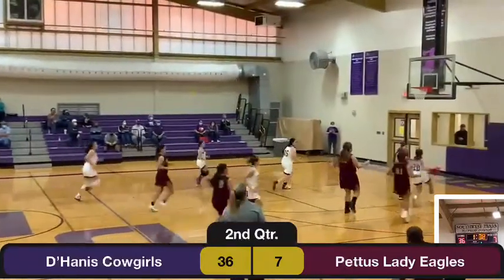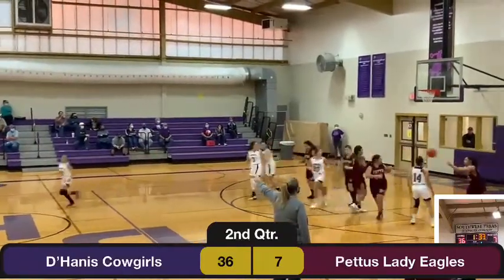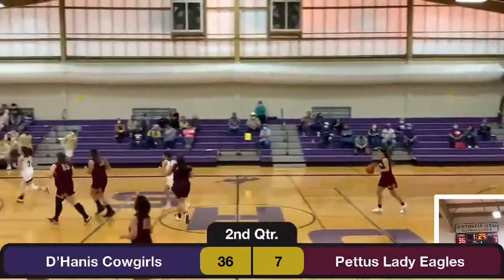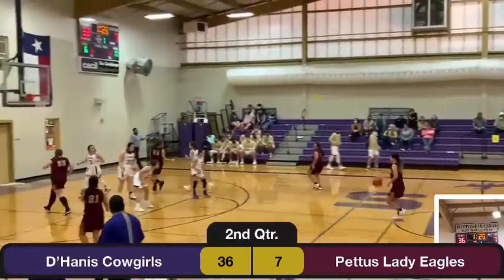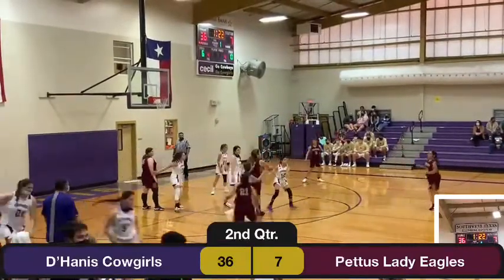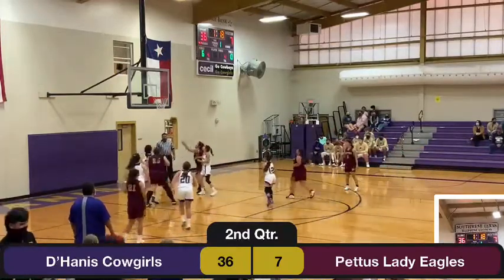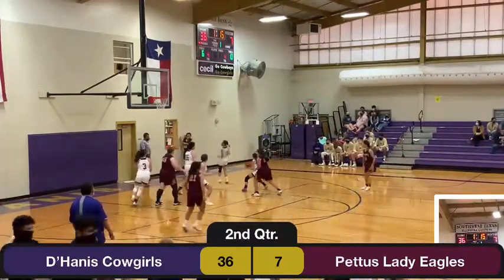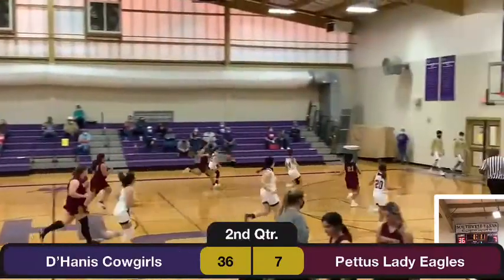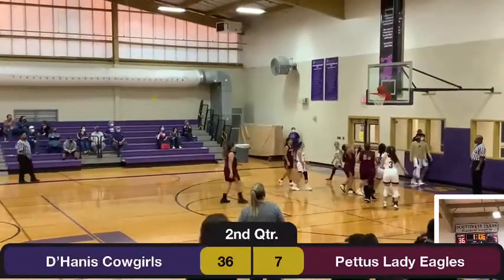Shaylee Ruiz takes it all the way and up and off the bottom of the rim. Rebounded by Pettus. Gomez brings the ball up. Pettus working the ball in and out. Long three, and it's going to be great effort to save it. And Garcia's going to pick it up and take it down the court and drive up, and no foul called.